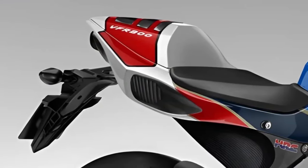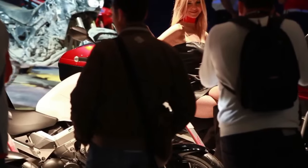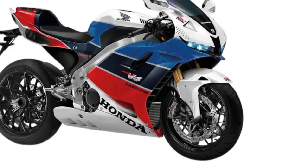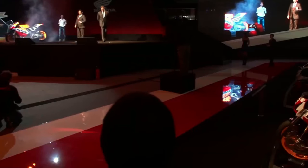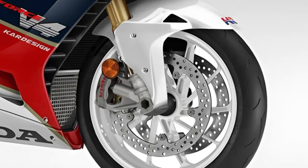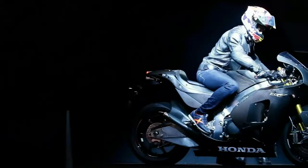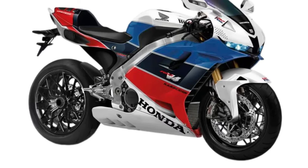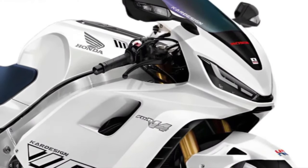Introducing the 2025 Honda VFR800, a sport touring motorcycle that blends exhilarating performance with long-distance comfort, offering riders the perfect balance of excitement and practicality for their adventures on the road. Legendary legacy, continuing the legacy of the iconic VFR series. The 2025 Honda VFR800 combines decades of engineering expertise with cutting-edge technology to create a motorcycle that excels in both performance and versatility.